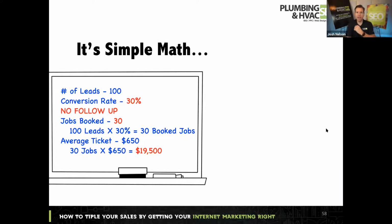And again, we're looking at this across our spectrum of clients. If a client generates 100 leads per month and they're converting typically about 30% because they don't follow up with all the leads in 15 minutes or less, they don't have any of the automation to follow up with the unbooked jobs, for those 100 leads, they wind up booking about 30 jobs. Let's say the average ticket's like $650. They generate $19,500 for those 100 leads.